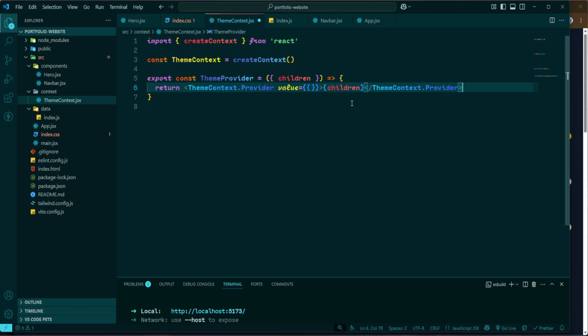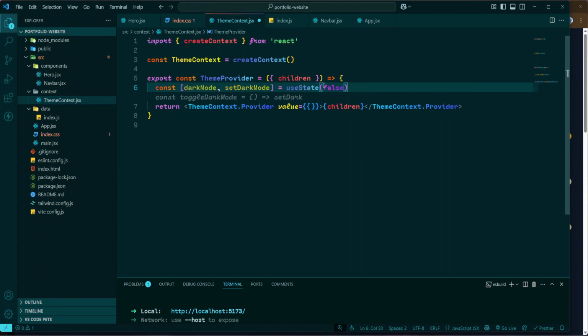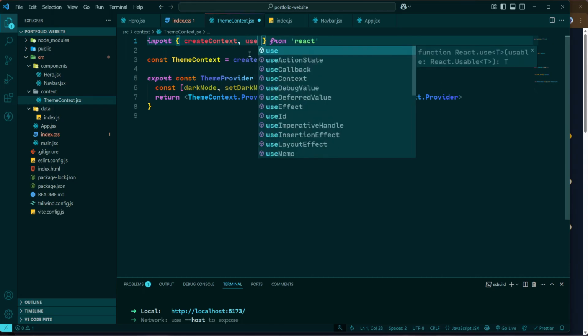Now that we have set up the theme context provider, we need to introduce state management to allow the theme to be toggled dynamically. The first step is to create a new state variable inside the theme provider function. So inside here, I'm going to create new state variable. It's going to be dark mode. Then we need set dark mode, and as the default value, I'm going to use false. Next, we need to import useState hook from React.